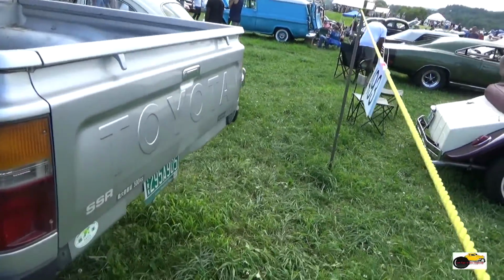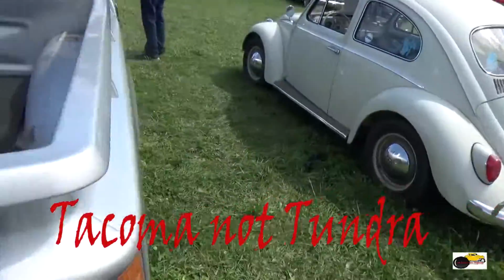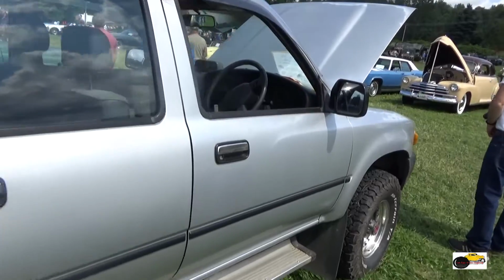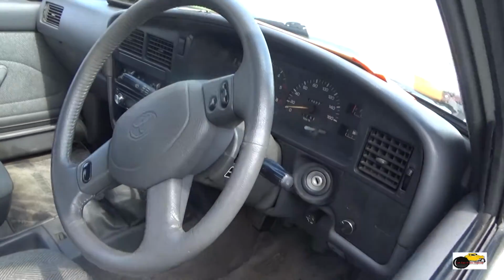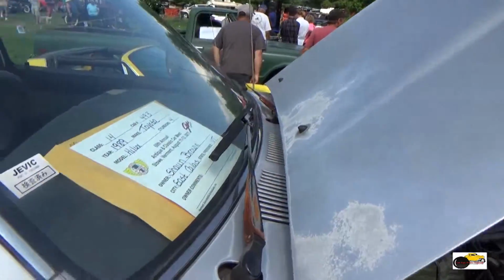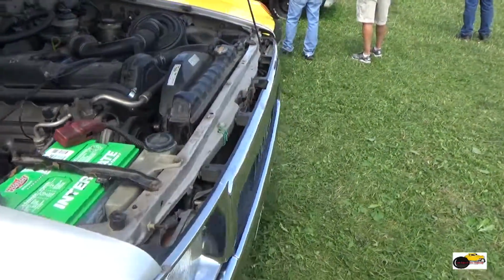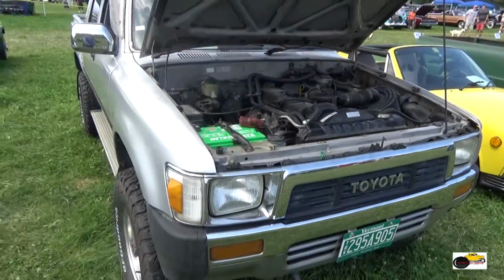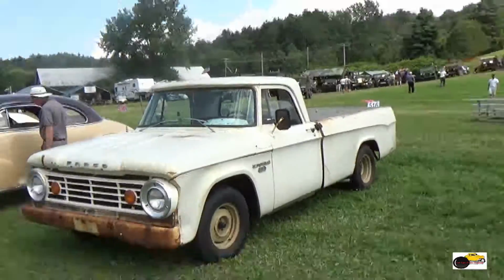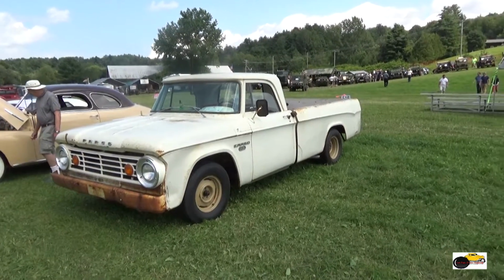Here is a Toyota Hilux. We know it as the Tundra, but back overseas, these are Hiluxes. You can see this is a 4-door, which we didn't have until recently, and it's also a right-hand drive, so you know this is not a US or Canadian car. It's a 1989, awesome looking Toyota Hilux 4-door JDM truck. There's a Fargo pickup. That was the Canadian Dodge.